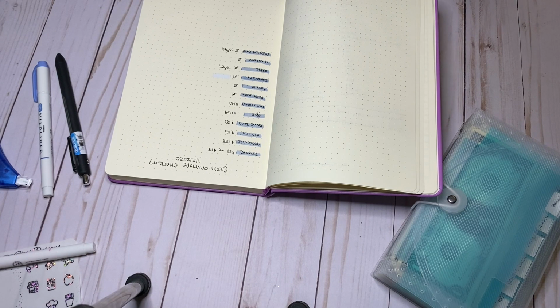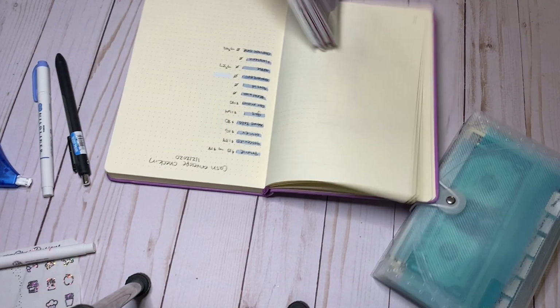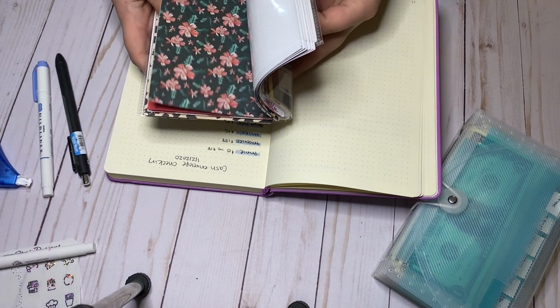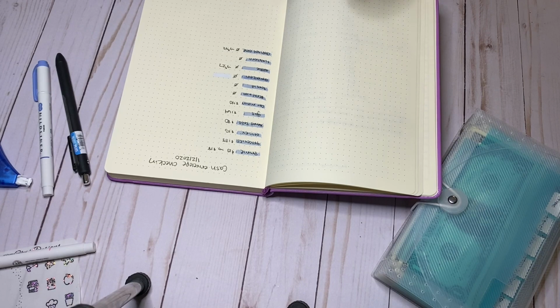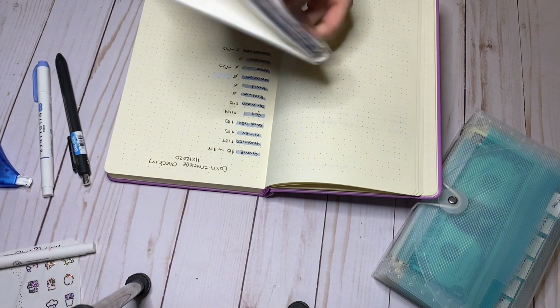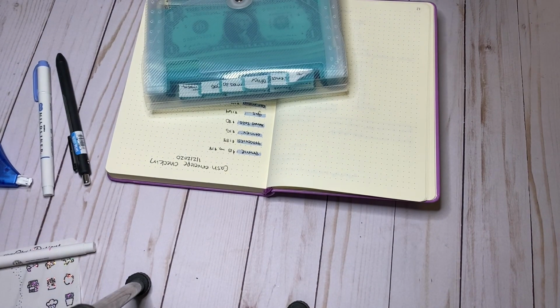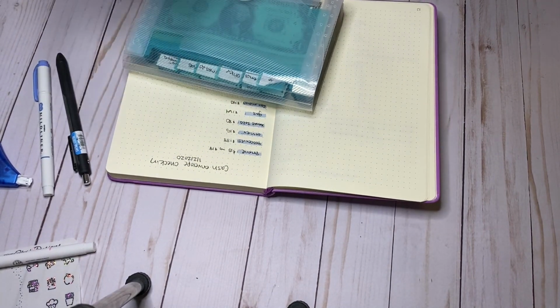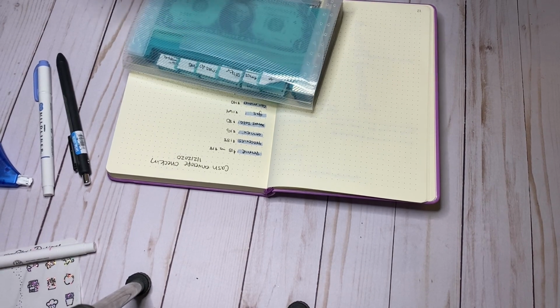I also hope you guys enjoyed the fact that I found my old cash envelopes. I'm gonna keep these. It's after Christmas, but I'm sure at some point I'll probably go back to doing it with these, just because I can add more sections in this than I can this. But for now, I'm liking this because I haven't lost it yet. That's really the only reason why, is I haven't lost this one yet, which is why I like it more.